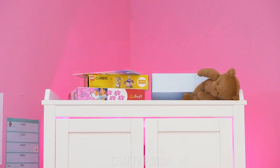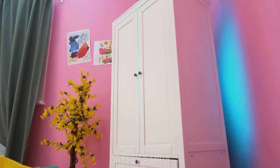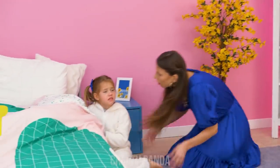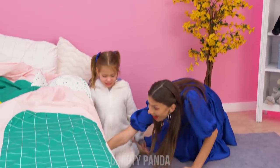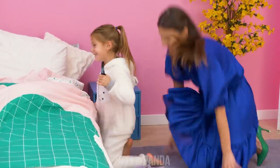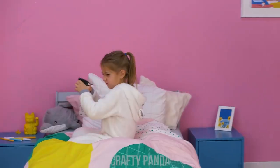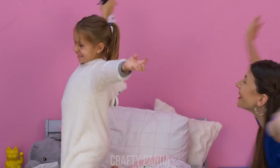When our little ones are sleeping, all the monsters come out. What's wrong, darling? There are monsters in the closet! There! We can use monster spray! Take it! Ready to shoot? And just like that, all the monsters are gone!